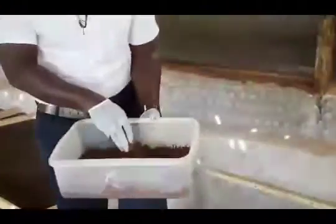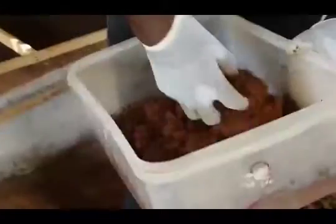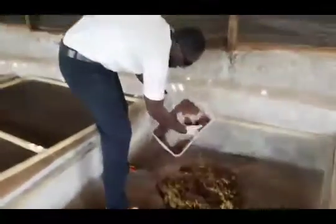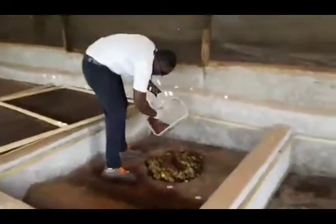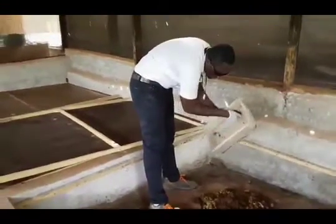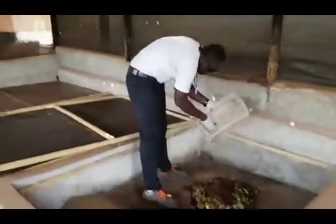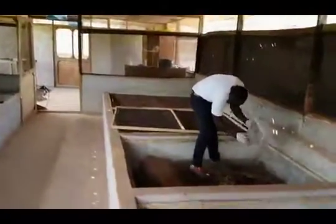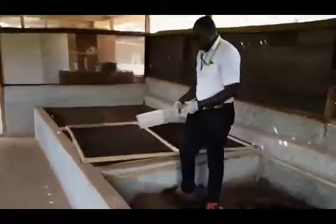So these are the larvae, which are about 6 days old. I don't know whether you see them clearly, but these are the larvae at 6 days old, and I'm going to inoculate the sample. So like that, I put it in. That is it.